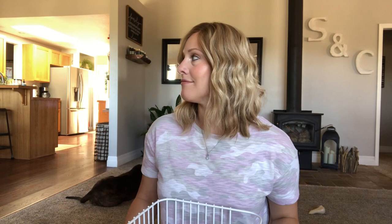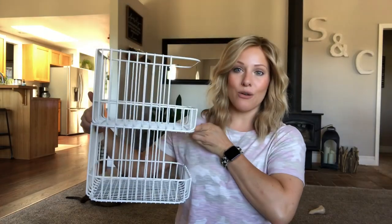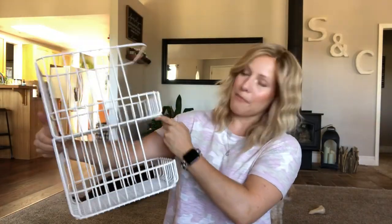I apologize if you can hear the beeping in the background. My husband is running the Bobcat and dump truck, and they beep when you reverse. Maybe I should close the windows. But they do stack, so I'll just have to see. I don't think I'm gonna have room, but that's okay.